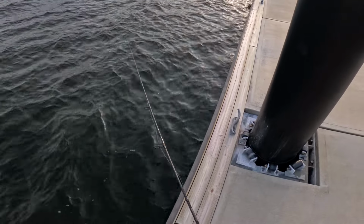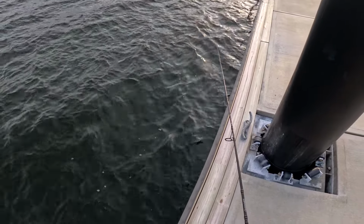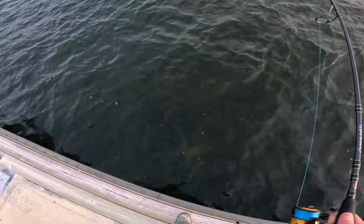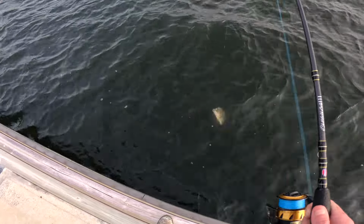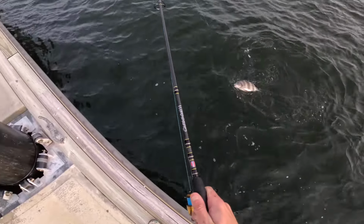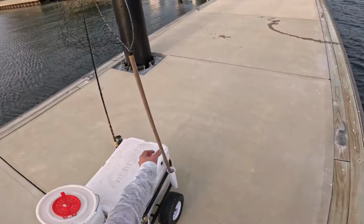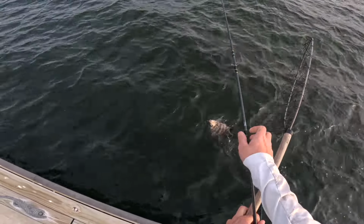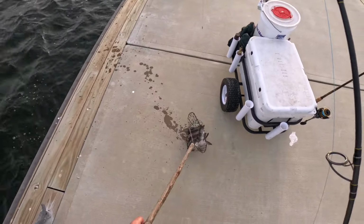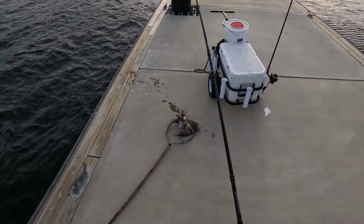It'd be cool if there was multiple down there. He just ate every single shrimp. No way. There was another one down there. Oh, it was a little guy, but keeper. Let's go. Two on the same piling. That was the next drop. Nice. Literally the next drop. Ain't that something? Whew.